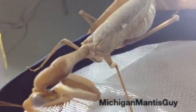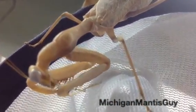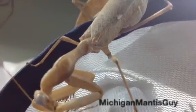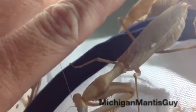There's Queen Izzy, adult female Hierodula membranacea, giant Asian mantis. That's about how big she is.